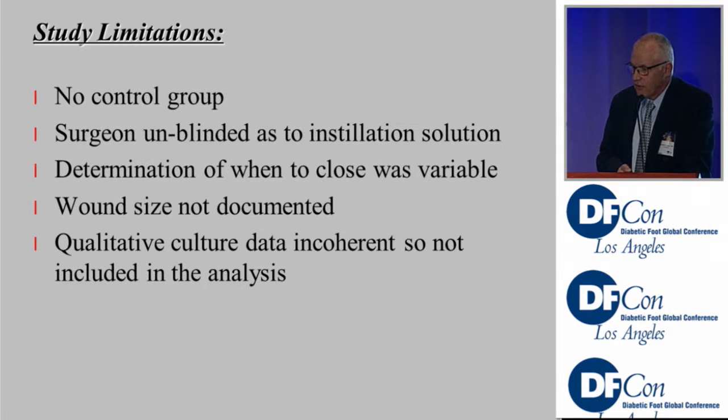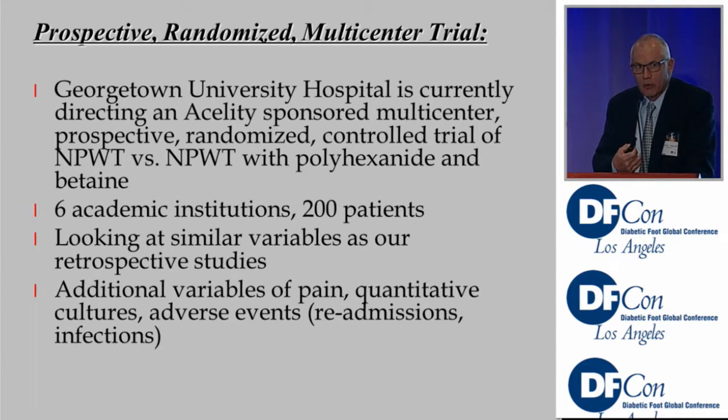So the limitations of the study showed that there was no control group, obviously. The surgeons were unblinded as to the instillation solution. The determination of when to close was variable, and the wound size was not documented. But the qualitative cultures were so incoherent that we really couldn't come up with any good explanation, and that's why we're looking forward to the results of this prospective randomized study. Remember, the previous study was unfunded. This is funded by Acelity so that we can actually get quantitative cultures and PCR data on all these wounds, and we may be able to come up with some better explanations.